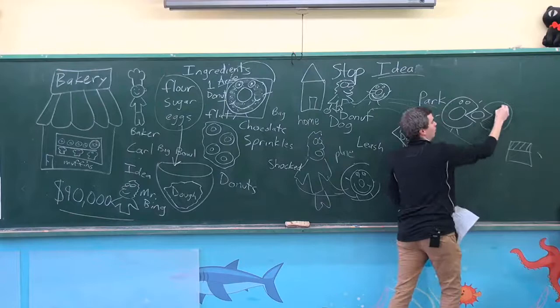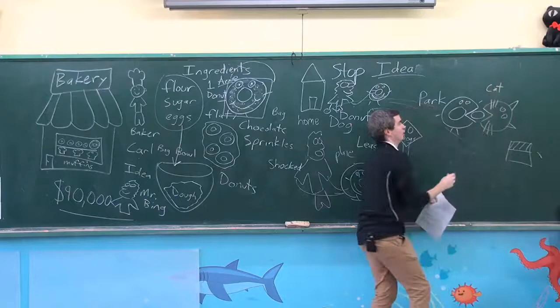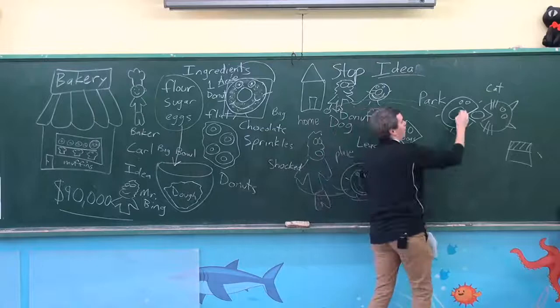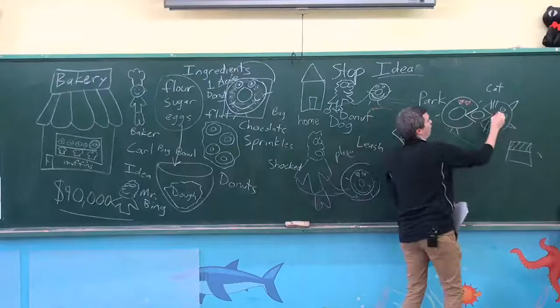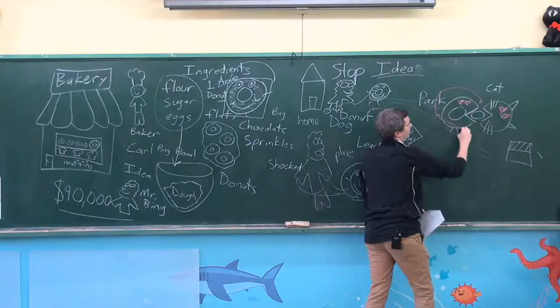Oh, my goodness. A cat. A cat. About to bite the ball. At the same time. Arnie sees the cat. And, he loves the cat. Right, the cat sees Arnie and, my goodness. The donut dog loves Arnie. Yay. Beautiful. Yay.